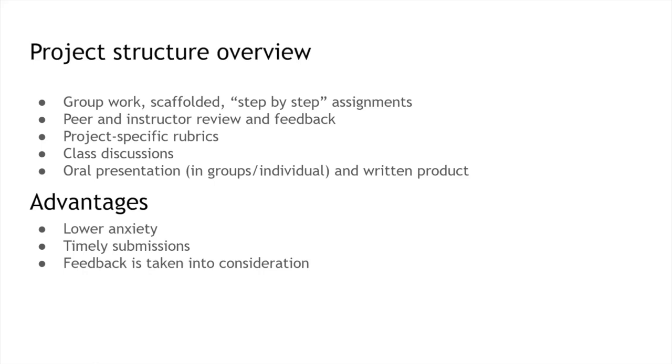Okay, so the projects are structured in this manner. It's going to be a group work and scaffolded in step-by-step assignments, no? Which we know reduces affective filter and anxiety, offers the opportunity to receive feedback both by peers and by the instructor. And we also developed project-specific rubrics. They all include class discussions, and the projects are integrated into the class materials and the daily content. And all of them also are finished with an oral presentation, either in groups or individual, depending on the project, and a final written product.